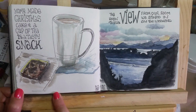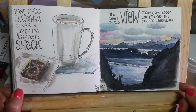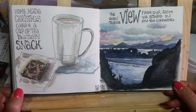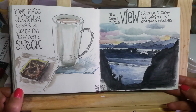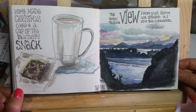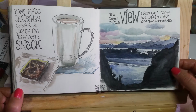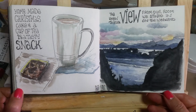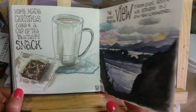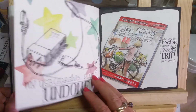Snack. Well, my morning tea at Christmas, this one was the 26th of January, was a piece of Christmas cake and a cup of tea. Pretty good snack to me. And the prompt for this one is view. And we went away to a concert when I saw the slushy machines, and this was the view from our place we were staying in Tairua, a view towards the Pinnacles, which is in Coromandel in New Zealand.